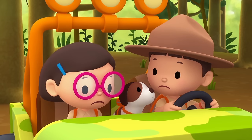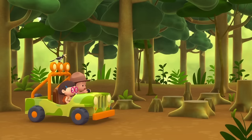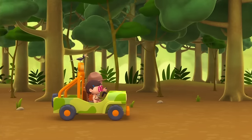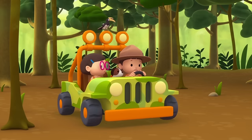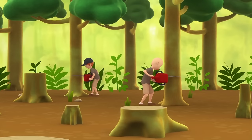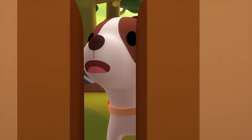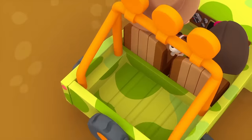That's sad. We'd better drive deeper into the forest. Hopefully the trees aren't cut there. What's that sound? Leo, stop! Look, there are people cutting down trees! Oh no! That tree's gonna fall on us!